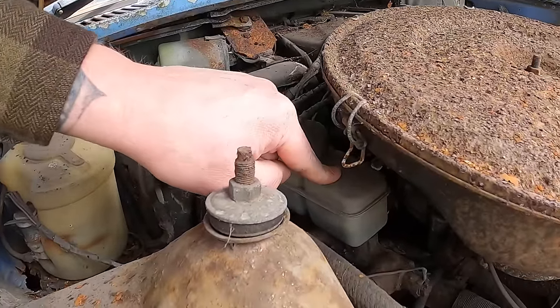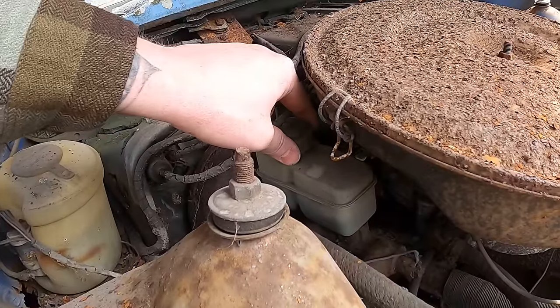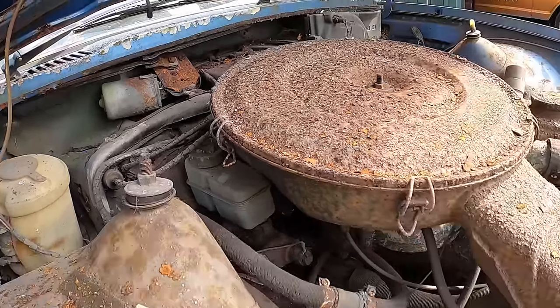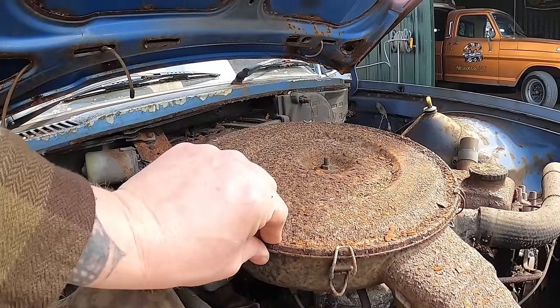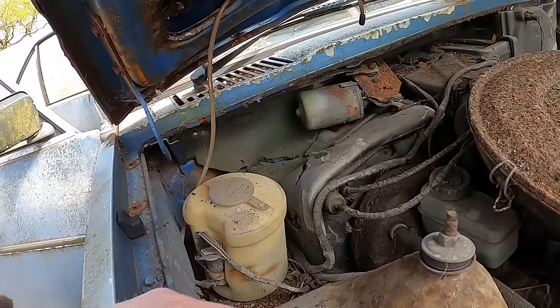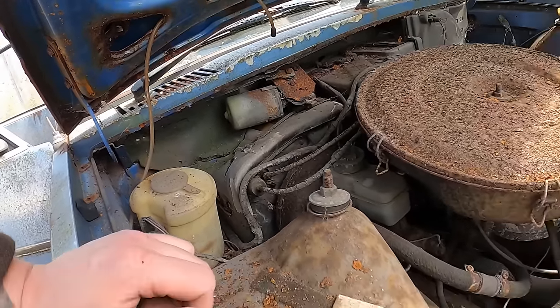Brakes, is that fluid? Yeah, okay, some fluid. Look at that. God, it's all very crusty, isn't it? Look at this thing. Wow. Oh, there's some washer fluid left in it.